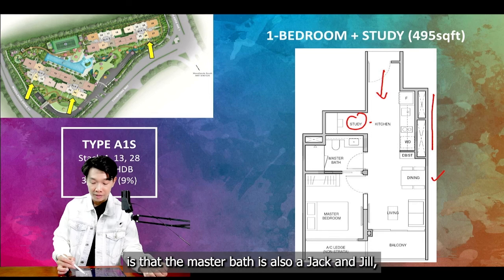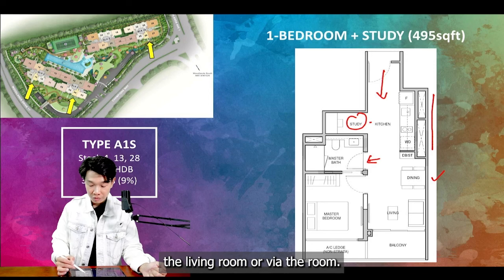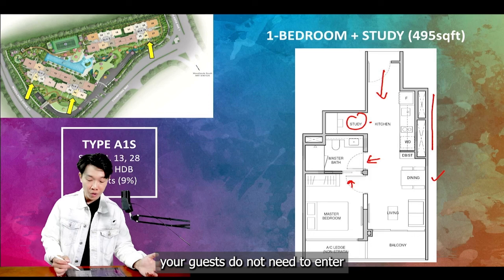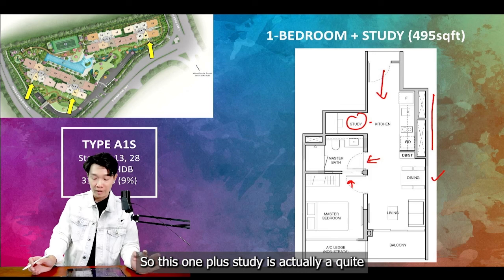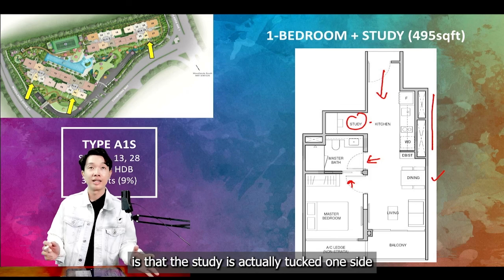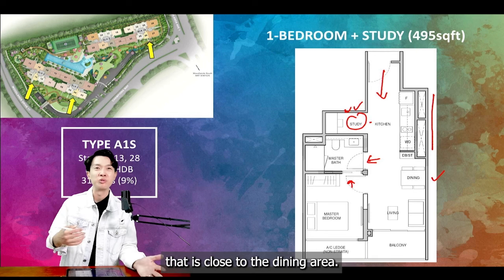One good thing is that the master bath is also a Jack and Jill, so you can access via the living room or via the room. And this is great, because if you do host guests, your guests do not need to enter the master bedroom in order to enter the master bathroom. So this 1+ study is actually quite a good layout in today's market. What I like about this layout is that the study is actually tucked to one side instead of one corner that is close to the dining area.